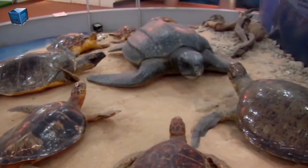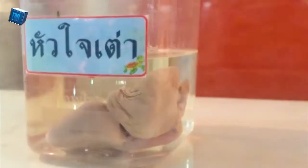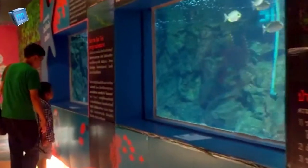You'll have the opportunity to learn all about sea turtle life and the different types of Thai sea turtles. There's also a small aquarium with different types of turtles and beautiful fish.